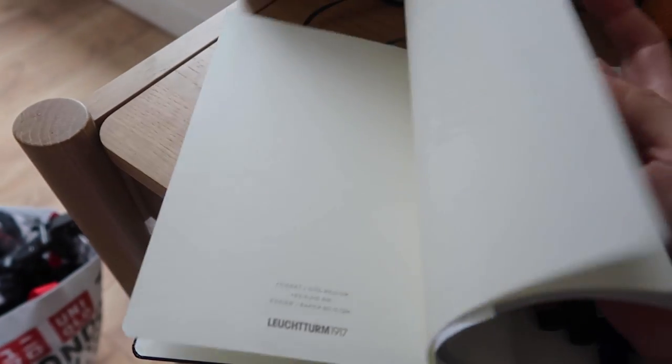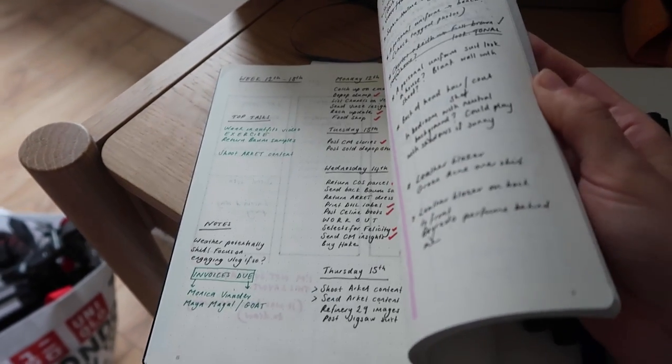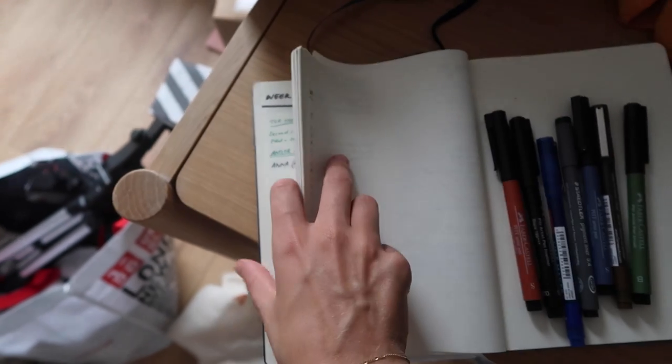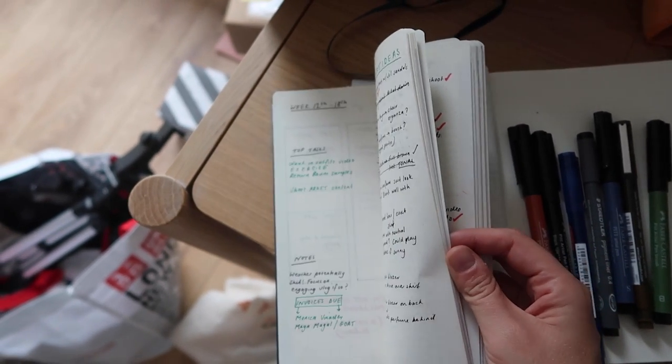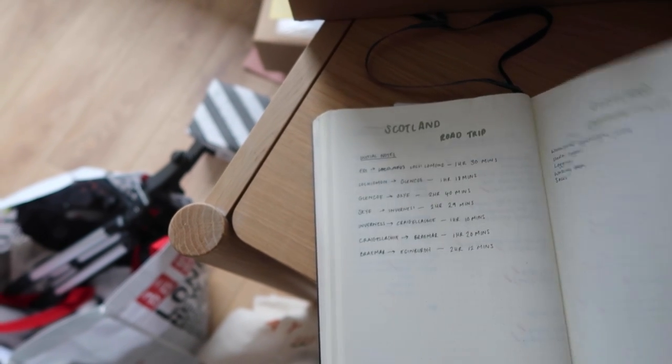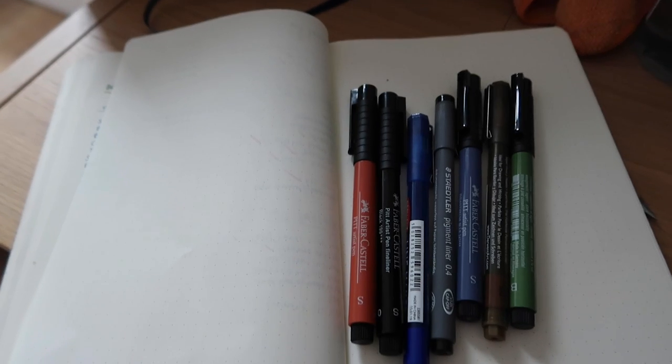Basically through my bullet journal when I first started it, there were lots of just pastel colours, light blues, light purples. And then recently I've been using a lot more green and a lot more blue, so I wanted to get some different shades of blue and green.